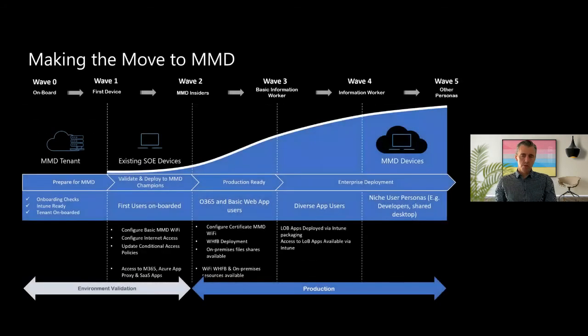Okay, so they're the benefits. That's what MMD is, and they're the benefits of MMD that we're seeing in the first 2 years of us having this in the Australia and New Zealand market. Maybe if I can share with you how we're seeing our customers move to MMD.